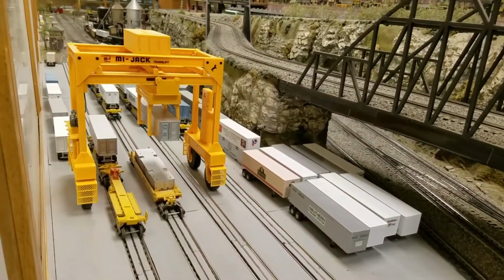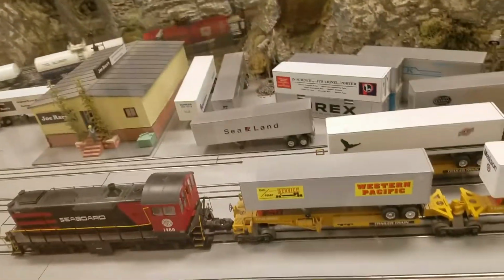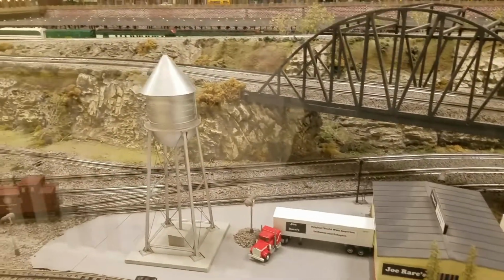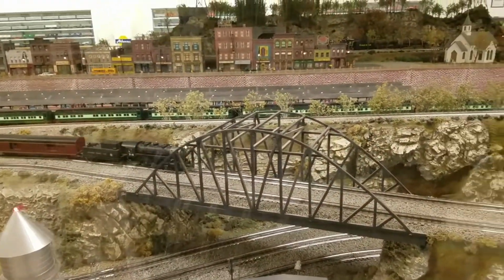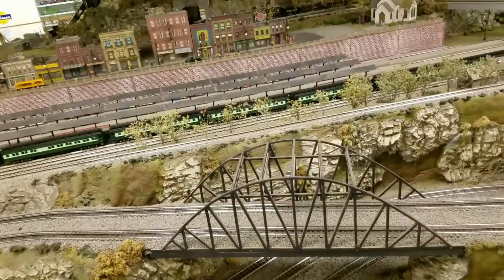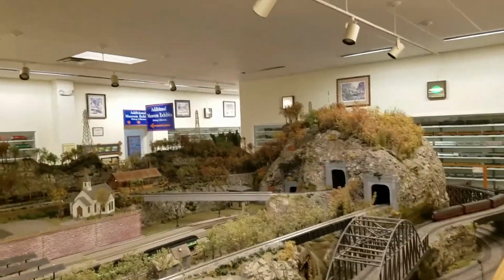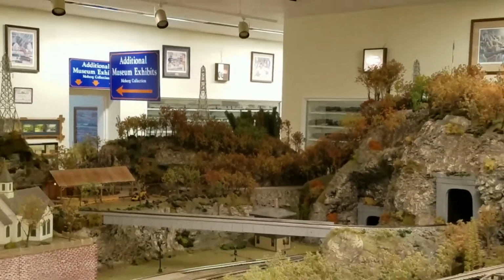Loader. That's the thing about trains, they got to go into trailers. Be taken throughout the country. A water tower. The water tower looks great. That train again. And look how real that looks right there. It looks like real brush right here. The trees and stuff. I don't know if that'll focus or not.